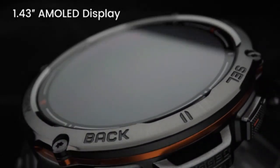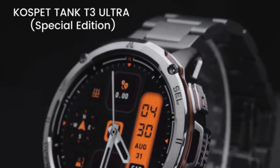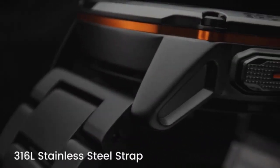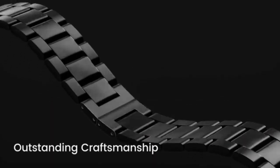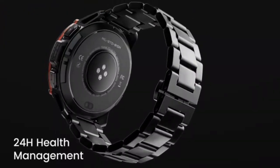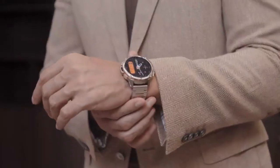Stay active and connected with the Amazfit Bip 3 Pro, featuring step tracking, a 24/7 heart rate monitor, and built-in GPS. Its large display and lightweight design make it perfect for all-day wear. Monitor your fitness goals with ease and enjoy up to 14 days of battery life on a single charge. A stylish smartwatch for health and productivity.